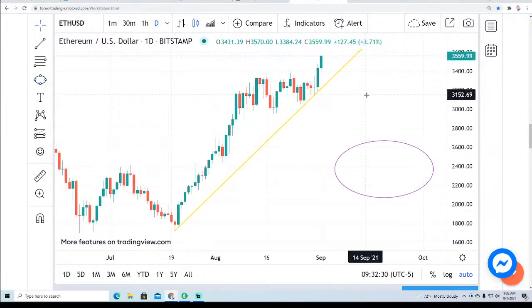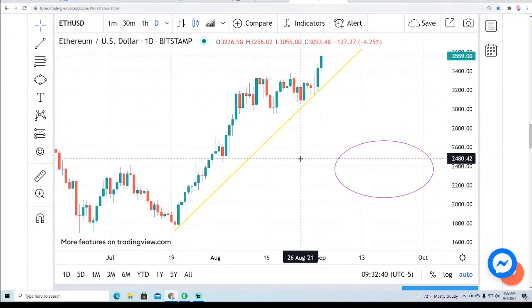So am I calling for a big correction? No, not at all. I just think it's very likely that we will fall through this trend line here and come somewhere into this area over the next couple months. I could be totally wrong. People are calling Ethereum at 40,000. I hope it goes there. I just don't see it happening in a very short amount of time.